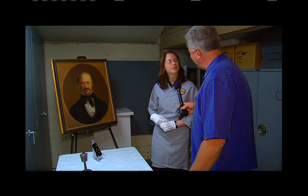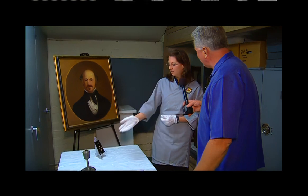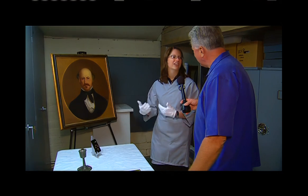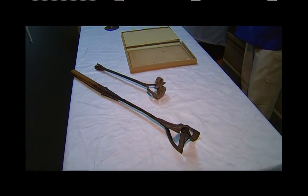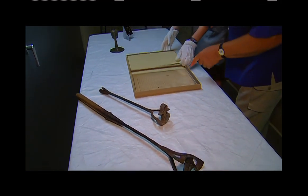When we take in an item to the collection, we take the history that the person who's bringing it to us has. And this was given to us by a good friend of Sutter's. And she had it in her collection and gave it to us. So it's the oral history that came with it. And these? These are actually reproduction brands that we know what they should look like because we have the original brand book. The brand book?